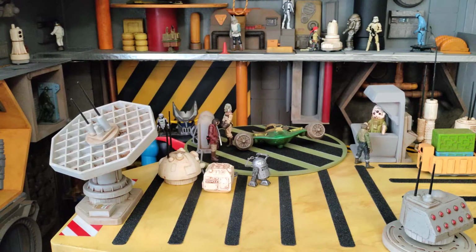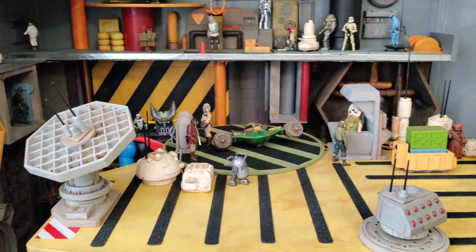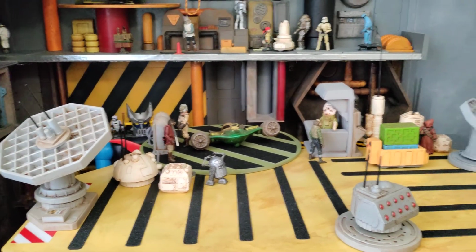So let's see what we got. I know I ordered some doors, I think a taxi, speeder, and a few other things. Also, some of this stuff you see on the table, like that radar dish on the left, the moisture evaporators, the alien, and the kiosk she's in, that droid card over there, I've got from him previously.